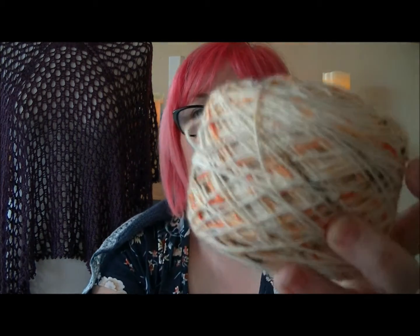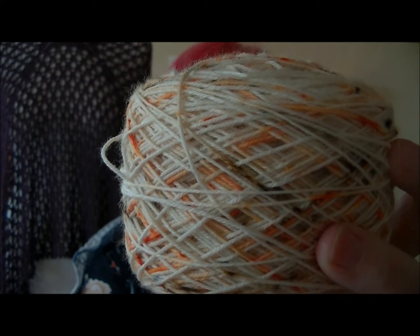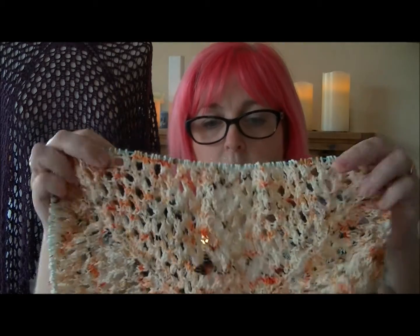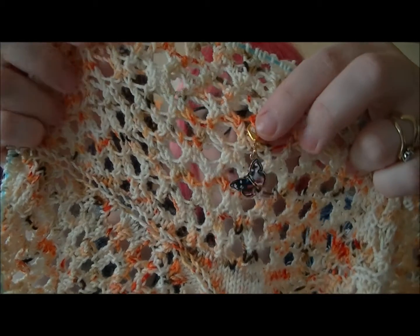So I am knitting another version of 18 here. The yarn I'm using is this beautiful chocolate orange colourway from Strand Designs here in Ireland. This is a 600 metre cake of yarn. Yes, 600 metres, and it is 100% superwash merino. And this here is my progress keeper.